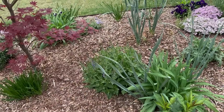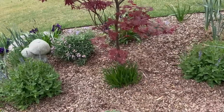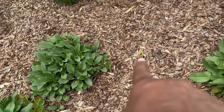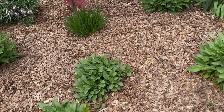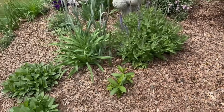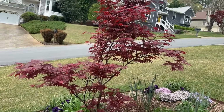I got some salvia on both sides. Those are my ornamental alliums, Veronicas, black-eyed Susans, and then you can see them poking up a little bit right there. Those are irises that I planted from the bulbs. Got some more here, another one of those plants over here. Got my daylilies. And then guys, look at my Bloodgood Maple.